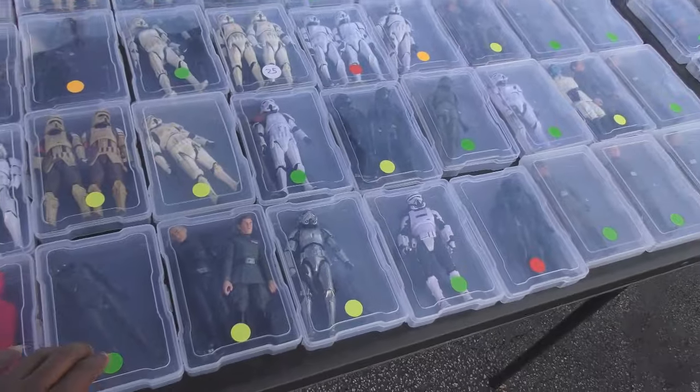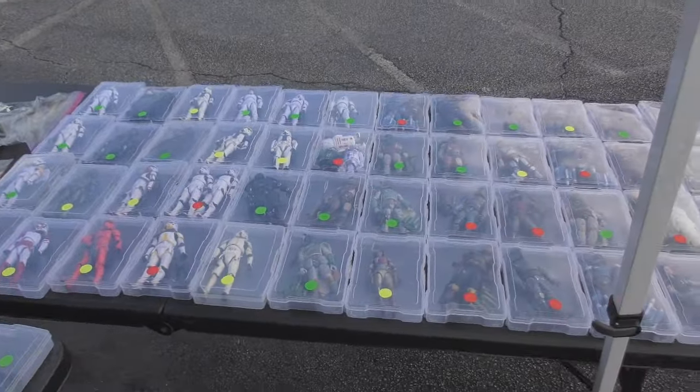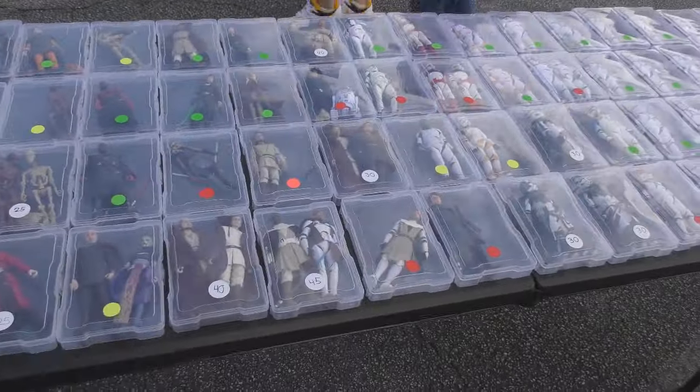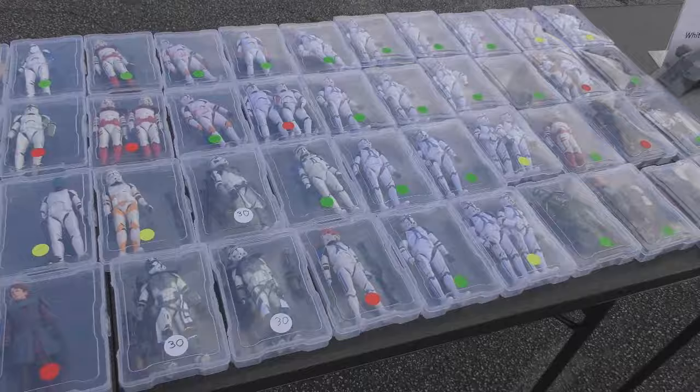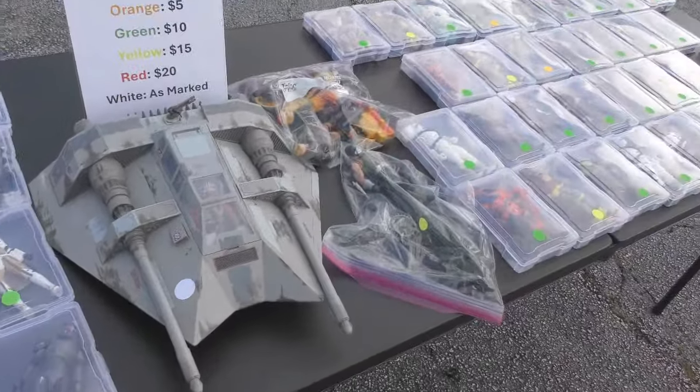You invested a lot in these cases. Somebody's got a loose collection, it looks like. Yeah. And these cases aren't cheap. I mean, they're cool to have, but boy, that's an investment. Yeah. Just the box, that's a good point.